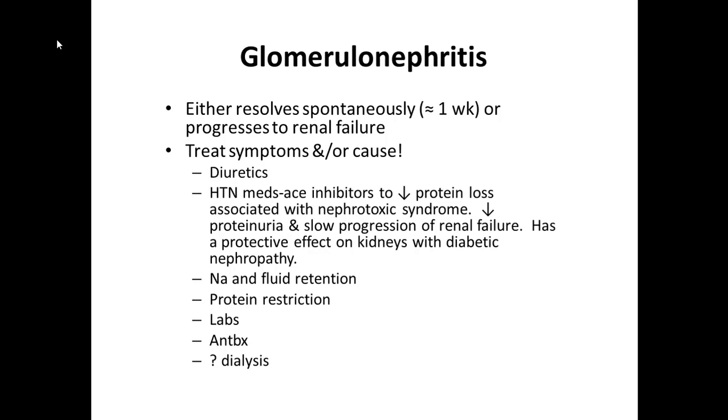Antibiotics will be given, especially since it's caused a lot by the streptococcal infection. If there's a lot of fluid overload, they might be started on dialysis to take that fluid off for them. That, in a nutshell, is glomerulonephritis. Sorry, it's 2 o'clock and I'm stuttering over my words.